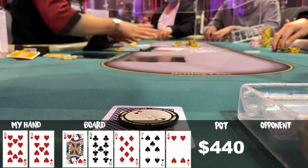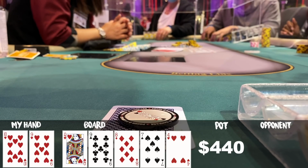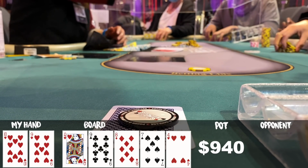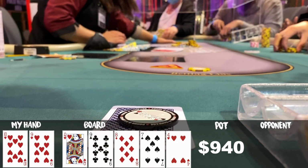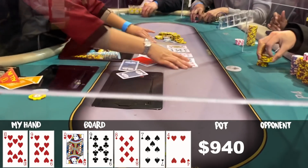We brick everything and are left with one pair, which for sure isn't good. We have a decision to either check and give up or put him to the test with another bet. Nothing's changed though. My mama didn't raise a quitter, so I jam my 500 remaining chips into the middle. He looks really frustrated. He goes back and forth between looking like he's gonna call or fold. Ultimately, he can't find the call, puts his cards into the muck, and we get that bluff through.